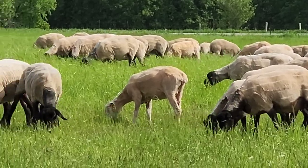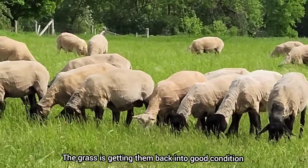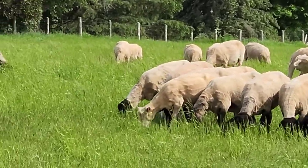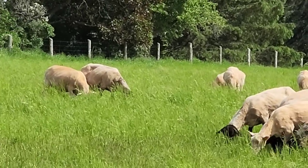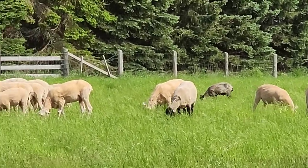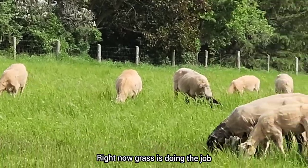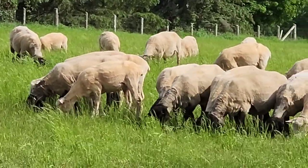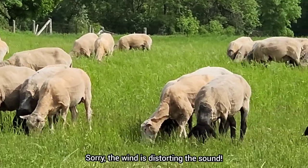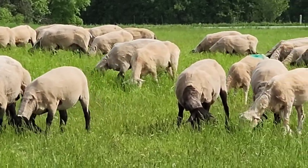The good thing about being out here is that grass is getting them in good condition again. These guys aren't getting grain anymore. Instead of grain, they're getting grass. So it's always about utilizing what's available at the time. In the winter, obviously, there's no grass in Canada, so that's when we supplement with the grain. After lambing, you can already see how quickly they get back in condition again. Nobody looks thin or needy.